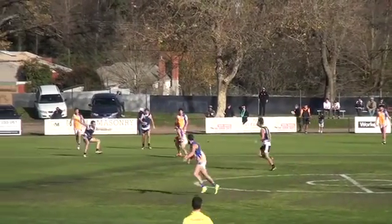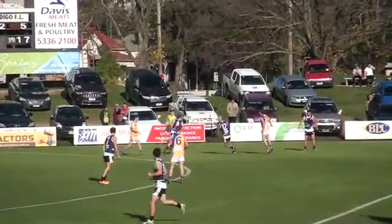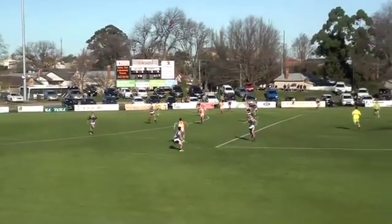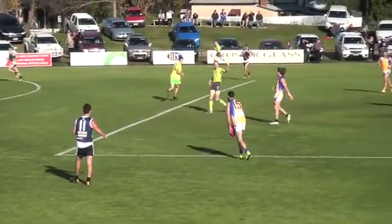Find his teammate in Philo. Wheels around to his right boot. And he's turned it, coughed it straight up to Stephen Kennedy with a nice intercept mark on half-back. And Kennedy comes to this broadcast side. His teammate in McCartan wasn't looking. A mark was taken by Hall for Bendigo.